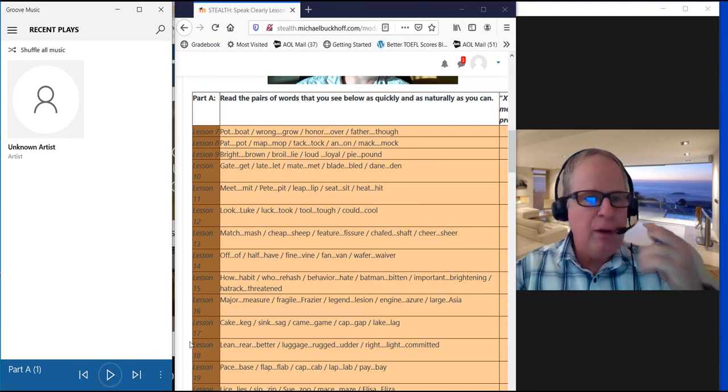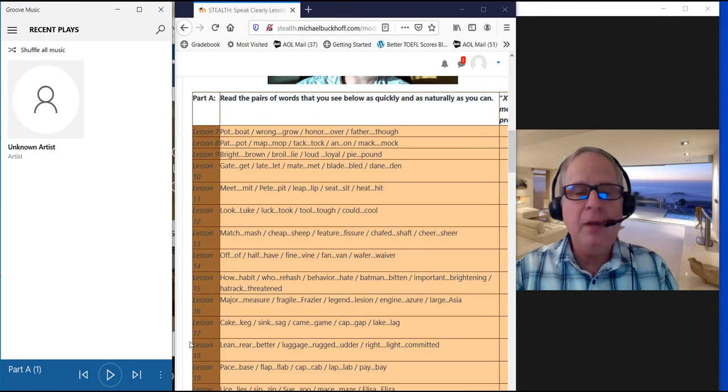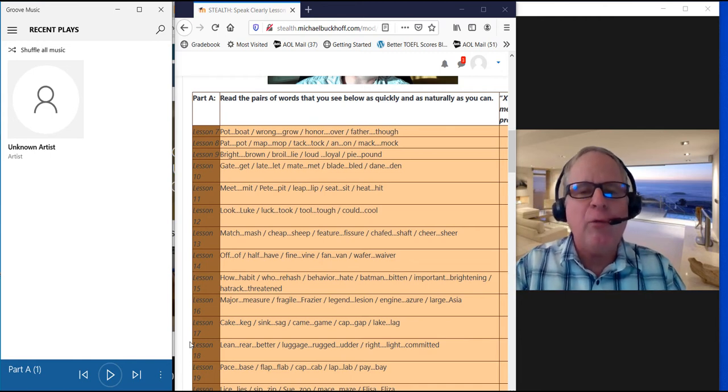Lesson 11 here, we got meet, mit, peat, pit, leap, lip. So you're not really getting that first sound. So when you practice lesson 11, again, it's a problem with a longer vowel sound. You want to make that longer vowel a lot longer than what you're doing. You're not really making a distinction between those 2 sounds, unfortunately.